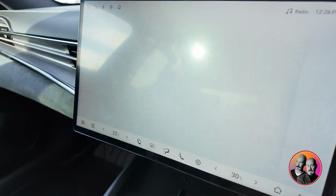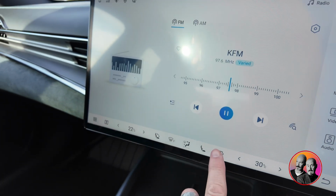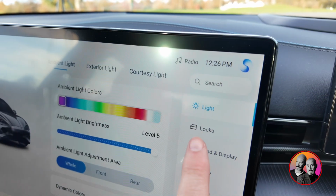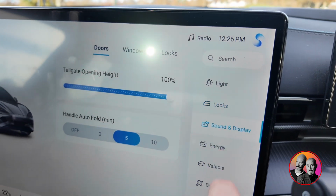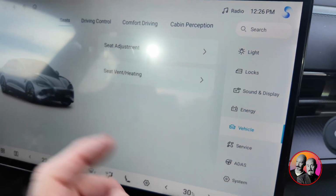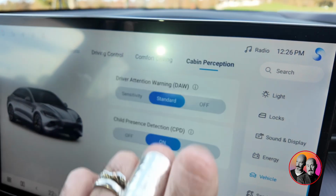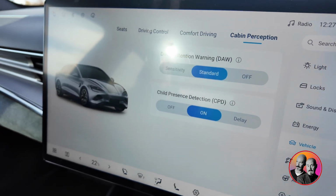Radio section is in here, so you can choose your various stations along there. You've got your settings, so you can choose your ambient lighting, your locking, so that it automatically folds the windows in, your sound and displays. You can choose the vehicle settings, all your usual stuff in there. The driving controls, comfort driving, and cabin perception. So that's driver awareness, warnings, and all those sorts of things.